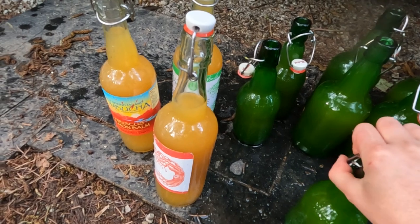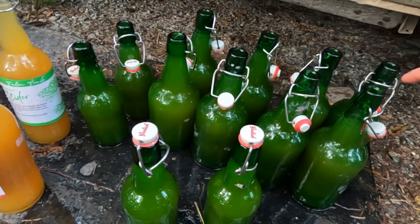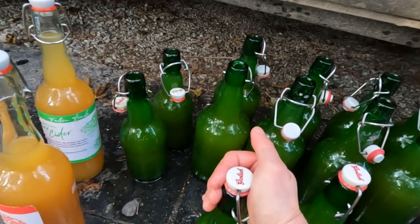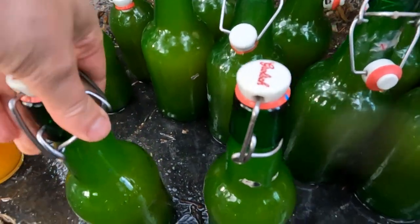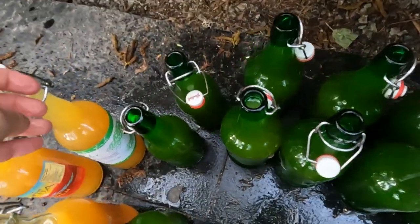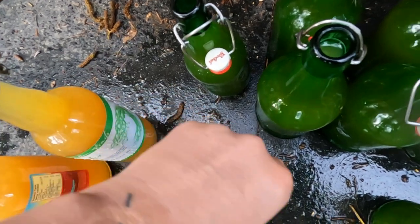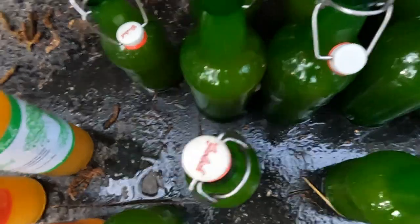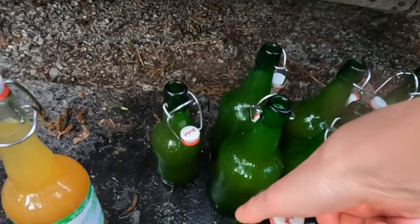If anyone's good at math, I think I have 11 750 milk bottles. This one's tight. And four of these, which are either 250 or 450, one of the two. Somebody do the math for me and leave it in the comments. And then there's still that much cider left.